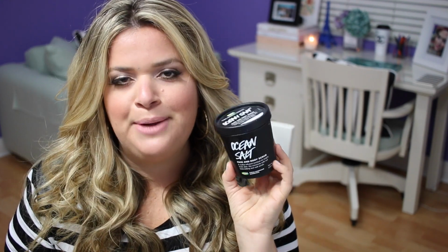I have some products from Lush, and the very first one is the Ocean Salt Face and Body Scrub. This is an amazing scrub. It has to be my number one favorite body scrub. I've even used it on my face. It works great on my face, I just prefer something else for my face. But this one is a great product. It's definitely one that I always want to repurchase. It just feels so good, and I definitely recommend it. Like I said, it's my number one body scrub.